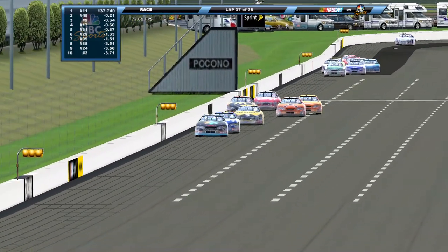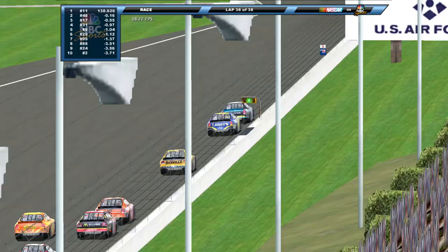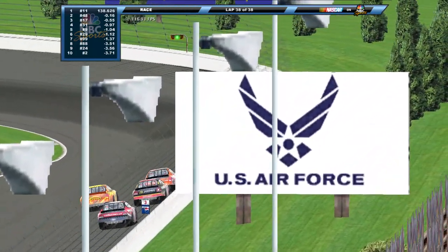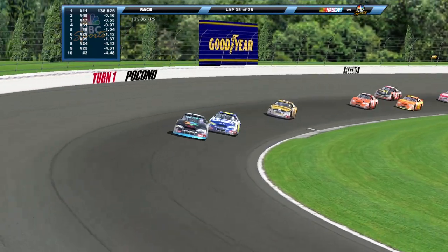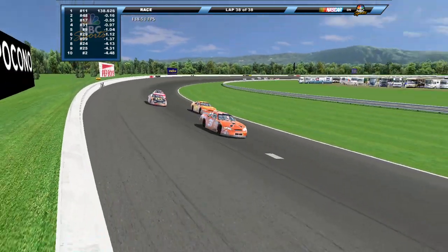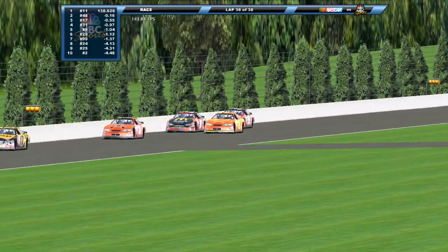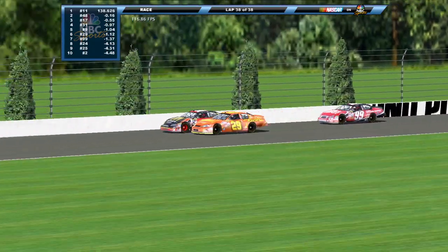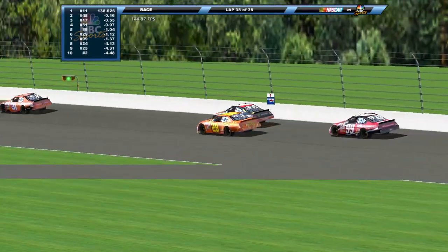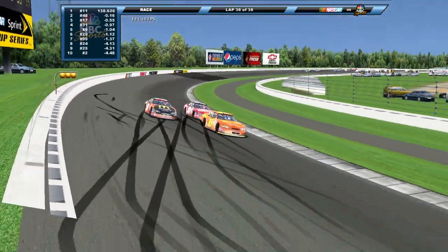White flag in the air, one more time around for Denny Hamlin here from Pocono Raceway. Jimmy Johnson closing in once again. Can he get there? Side by side, Casey Kane is going to possibly lose a spot here to his championship rival, Kevin Harvick, right now. Side by side into the tunnel turn. Kane trying to fight back.